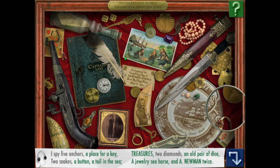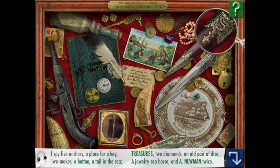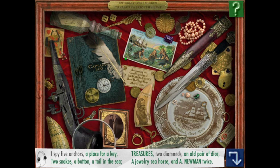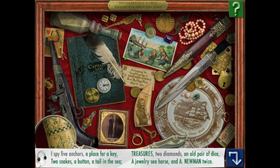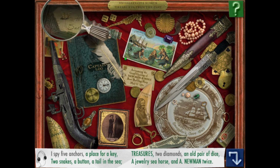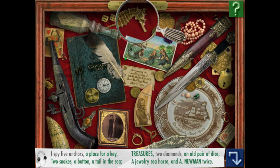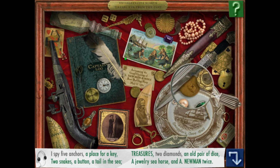The slots. It's gotta be on one of these knives, right? Oh, this is the other snake. Two snakes. Mary Pierce. A jewelry seahorse. We'll find it. We found the difficult one. Or remembered the difficult one. Which was this one right here.